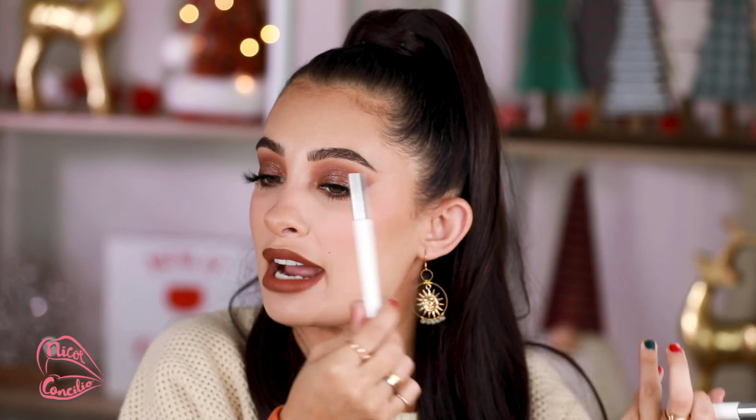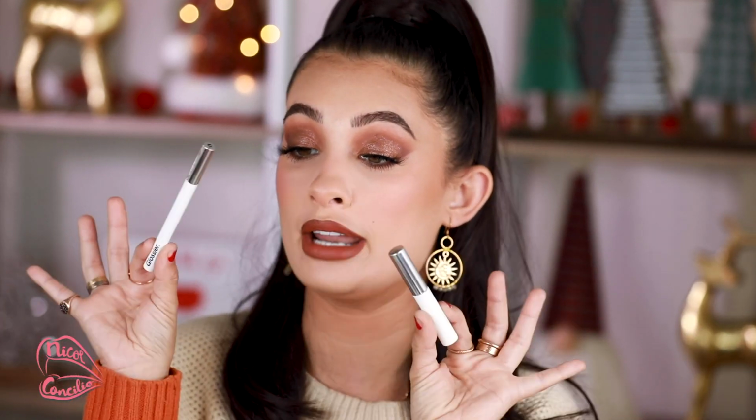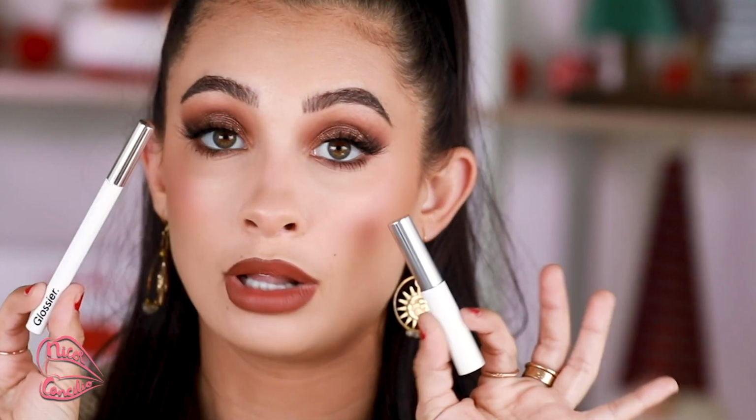If you are someone who likes to have a little bit more of a feathery textured brow like myself, these two products are going to be your best friend. I just love them. I adore them. I love them so much.